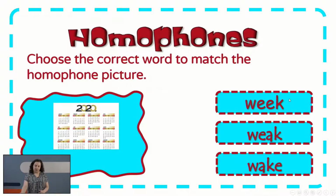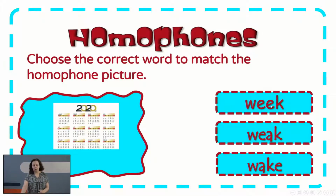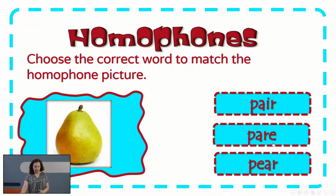What do we see here? Is it week, W-E-E-K? Is it W-E-A-K or is it W-A-K-E? This is wake, so it's not this. How about this one? No, this is week, chalash, and this is week, shavua, W-E-E-K. This one and this one are the homophones. What is this? Pear, agas. How do we write pear?